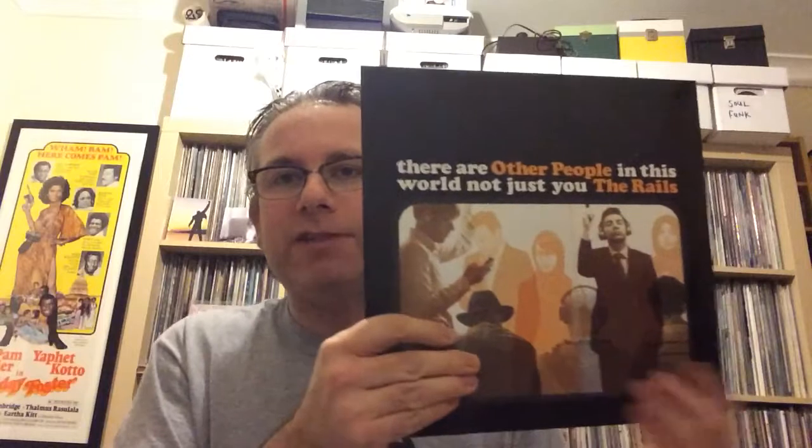Worth checking out. A friend of mine owns a record shop locally. A couple of years ago, when their debut album came out, this is their second record, he was banging on about it, saying it was his favourite record of the year, and he said that to me. And shame on me, because I did absolutely nothing about it. I didn't go and check it out at all. So I finally got there, on their second album.